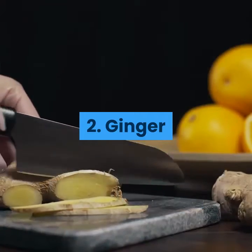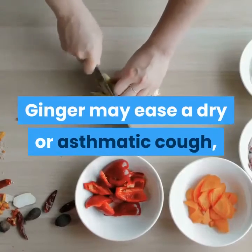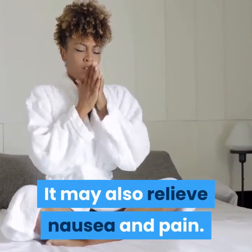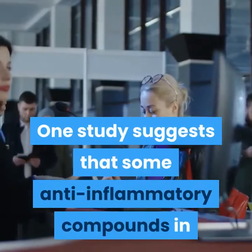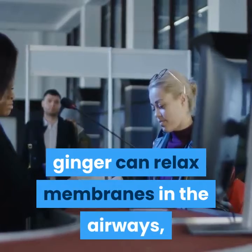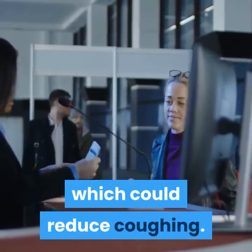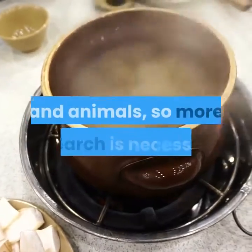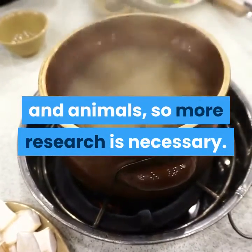2. Ginger. Ginger may ease a dry or asthmatic cough, as it has anti-inflammatory properties. It may also relieve nausea and pain. One study suggests that some anti-inflammatory compounds in ginger can relax membranes in the airways, which could reduce coughing. The researchers mainly studied the effects of ginger on human cells and animals, so more research is necessary.